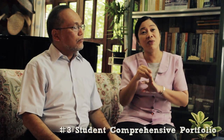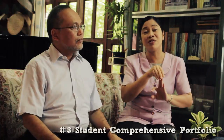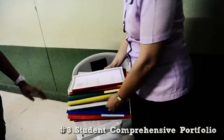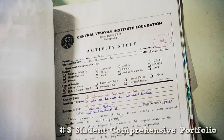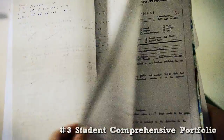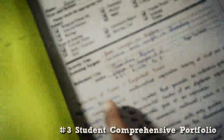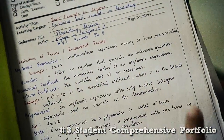And all these activities would be filed in the student comprehensive portfolio. So that's the third component. So notebooks now are optional. What the students would have would be this comprehensive portfolio. Why comprehensive? Because it contains everything. The daily activities, the exams, quizzes. If they have small projects, they could place them there. Essays, themes, lab reports. So everything should be within the comprehensive portfolio.